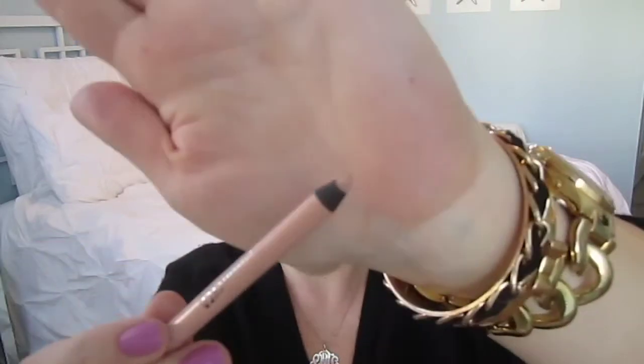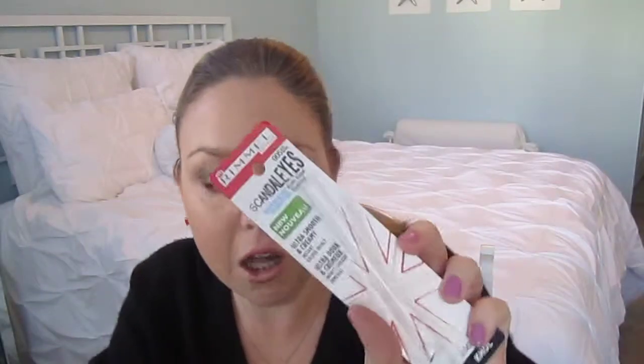Hopefully you can see it. It just kind of gives you a bright-eyed look, and I really do like it, and it's much softer than a white. And let me show that to you. That's what it looks like. So there you go. Hopefully you can see it. It's right there. So it matches pretty much my skin. It is a nude by Rimmel in the color Nude, and it is kind of a dupe for the one that Tarte has.